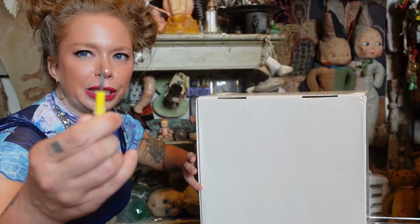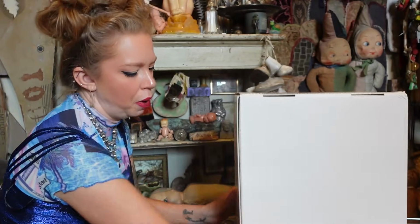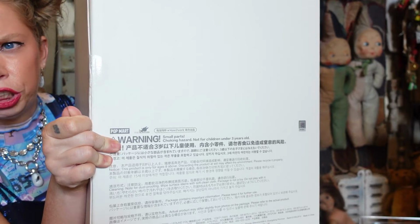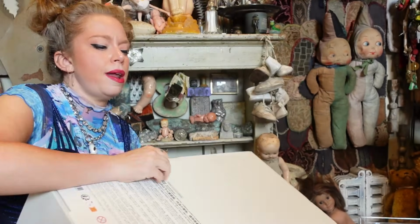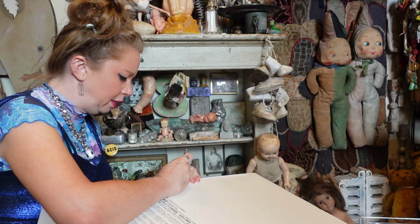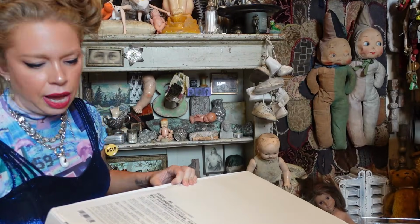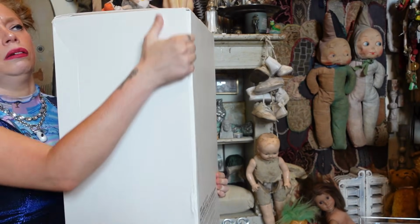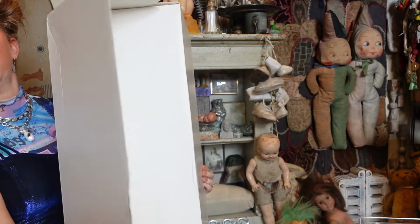I keep losing my scissors, but I've got a seam ripper. So that's how I'm gonna open this box. It is sealed shut down here by just one little clear piece of tape. So I'm slicing that and whew, let's see. All right, you guys. Oh, was it sealed with more than one piece of tape?